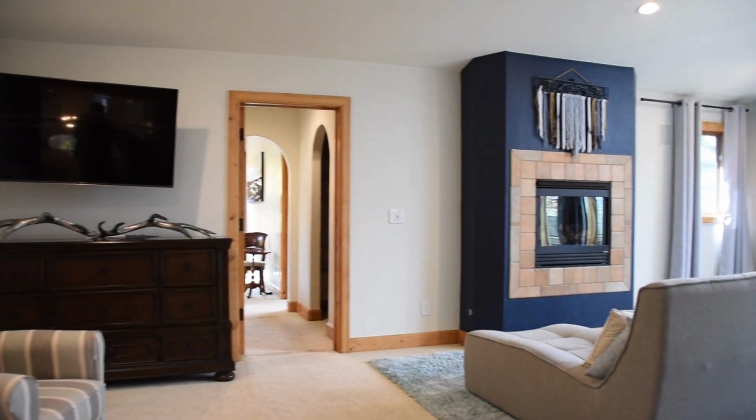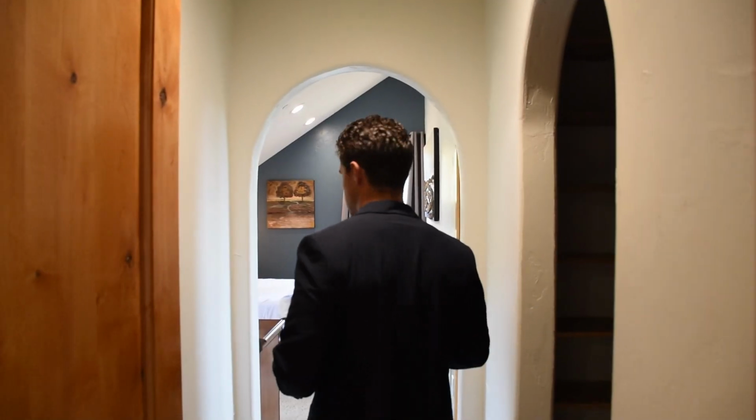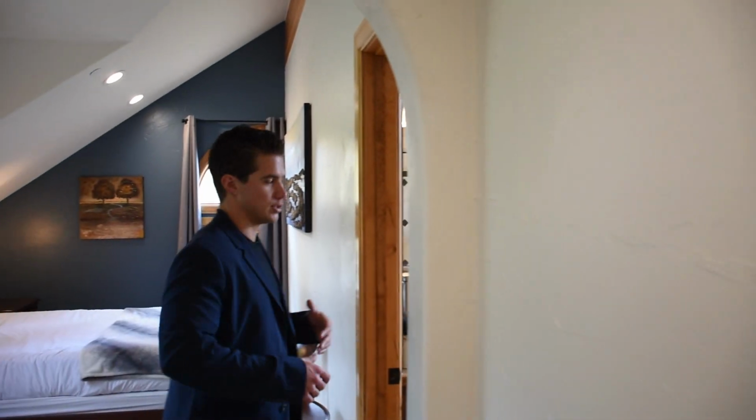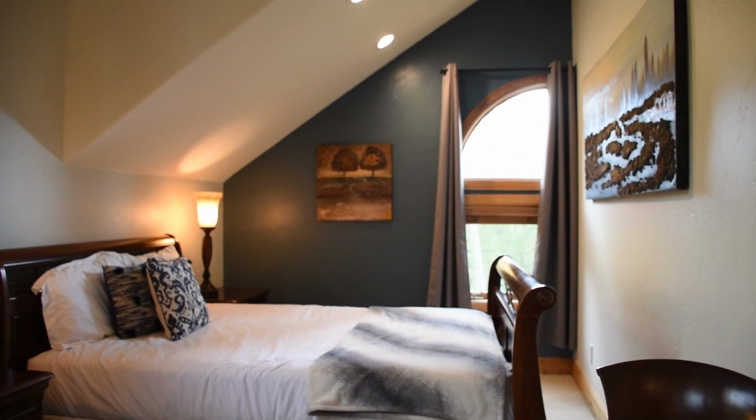And then off to the side, we've got this massive walk-in closet, as well as the office, which they have set up as another bedroom because of the short-term rentals that they are doing right now. Obviously, if you were to buy the home, you can't get a short-term rental license according to the town of Breckenridge, but that's why they have this bedroom set up the way they do.